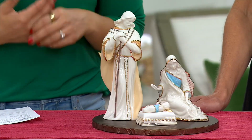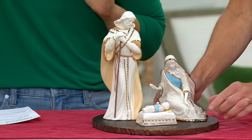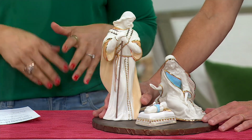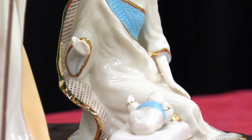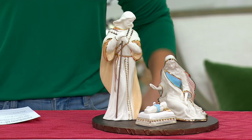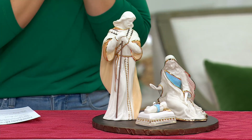Yeah. This is from Lenox. It's the first blessing. It's the 3-piece Holy Nativity set. So what you're getting is Joseph, Mary, and baby Jesus. It's before the shepherds arrived. It's before the wise men saw the star. That's right. It's just that sweet, innocent moment when it was just the 3 beings there for $139.98.